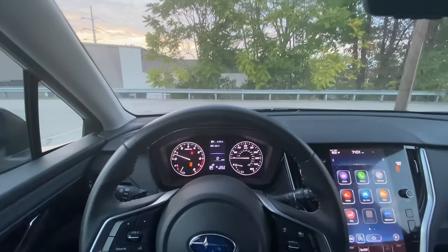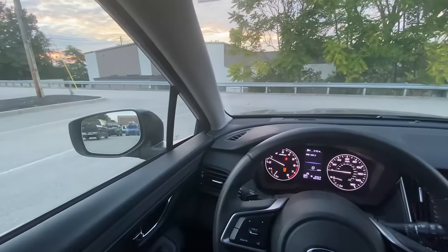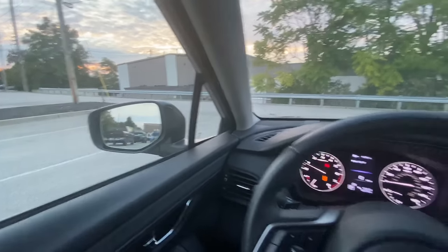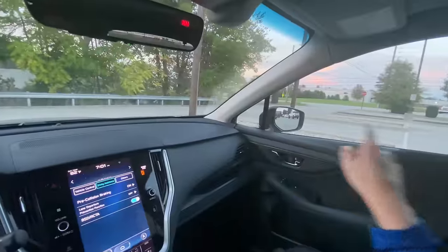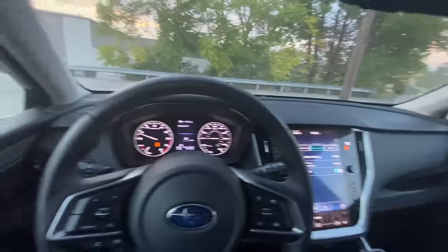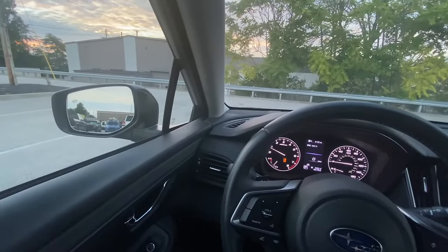Another related function that is not controlled by EyeSight, but is instead controlled by sensors on the back of the car, is the blind spot detection. This feature will light up orange when you have somebody behind you on the left or the right side of your car in a lane where maybe you don't see them because they're in your blind spot. So again, this helps prevent you from accidentally going into a lane and getting into a collision that way as well.